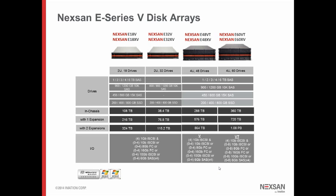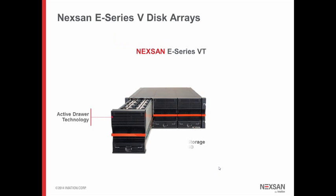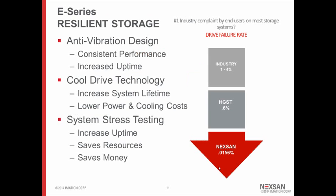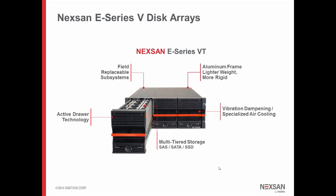So as you look at smaller offices and smaller organizations, it's designed to be very easy to use, easy to manage, easy to service. And these are, of course, going to be block only, iSCSI and fiber channel. So it's looking at our VT. This happens to be an E48 or an E60, where they're both a 4U form factor.